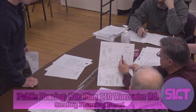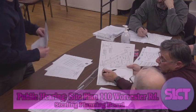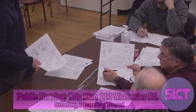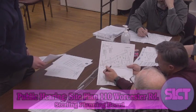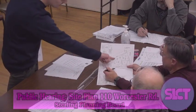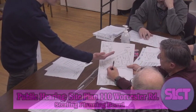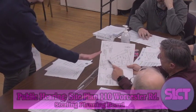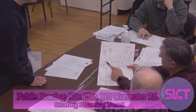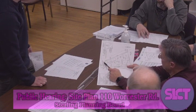So we'd be looking for a solid fence, white stockade, or wood, whatever. Back here technically doesn't need a fence because the bin block acts as a natural fence. Unless you want to block the bins from the back. We do. So your fence would be a minimum of 6 feet high, is what we're looking for.